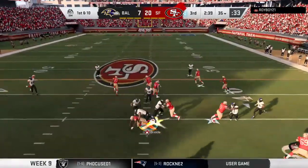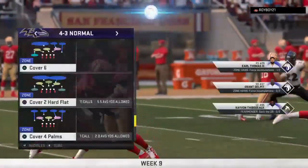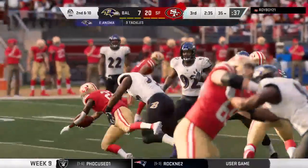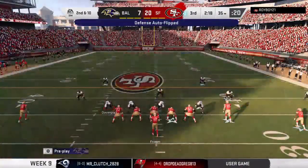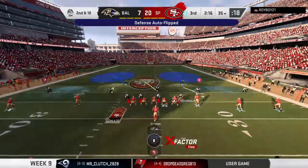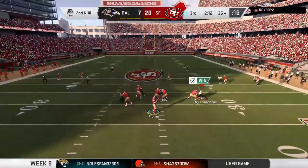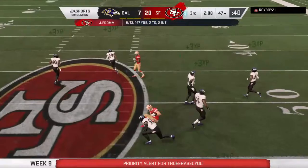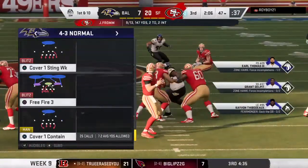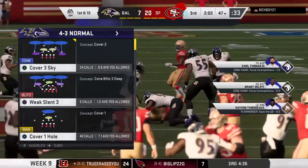A handoff to Breida to begin the drive. And for one of the few times here today, this run's not going to go anywhere. Call it no gain on the play, and it'll be 2nd down. Officially nothing on that last run. They'll try again, 2nd and 10. He'll look to throw. Over the middle to Kittle, complete. And he slips up past the 45 before being tackled. 13 yards there and a Niner 1st.